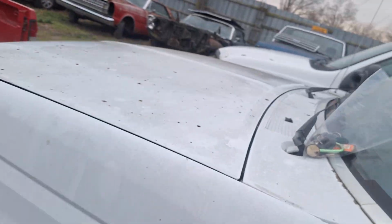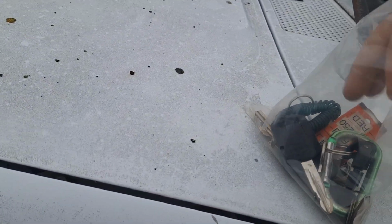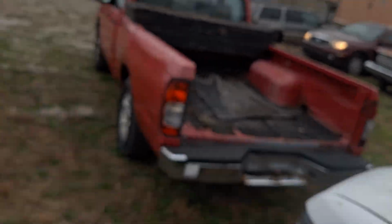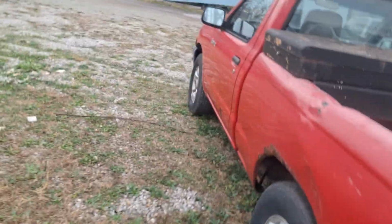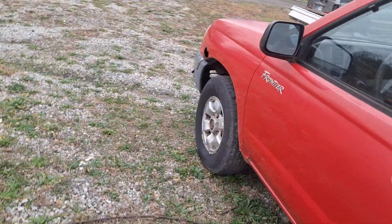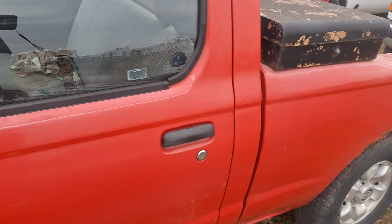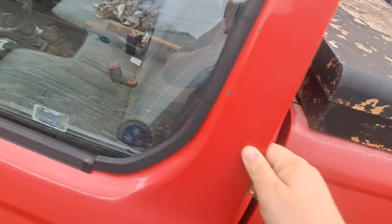But let's fire up my Nissan. Get the key for it. There it is. Haven't ran that thing since last Sunday. But I did order some taillights for it on vacation, and I got some from the junkyard too.